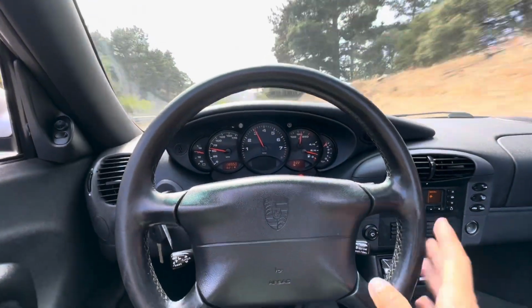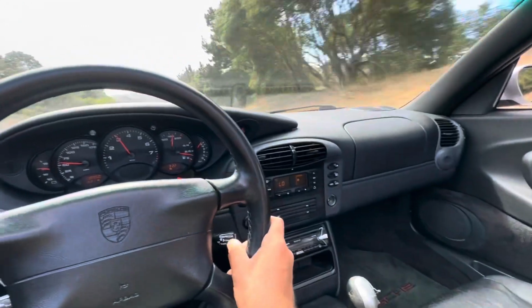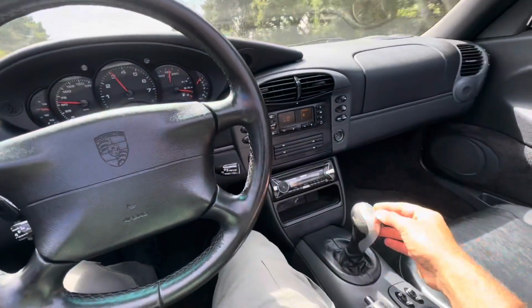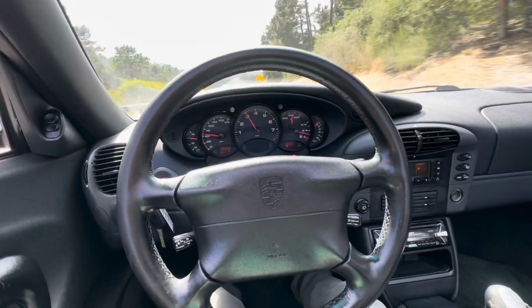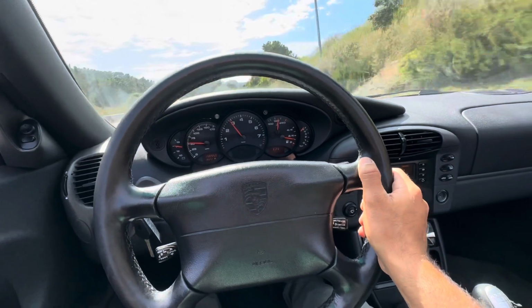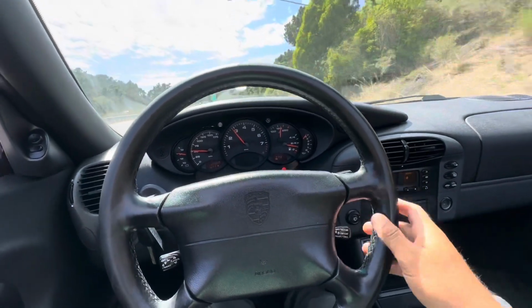Like I said, everything should be working and everything should be working well. Granted, it's a 20-plus-year-old car. Of course, it's got its little imperfections here and there cosmetically, but something someone could get in, enjoy. This thing is a beast, and it just sounds so, so good with this exhaust.